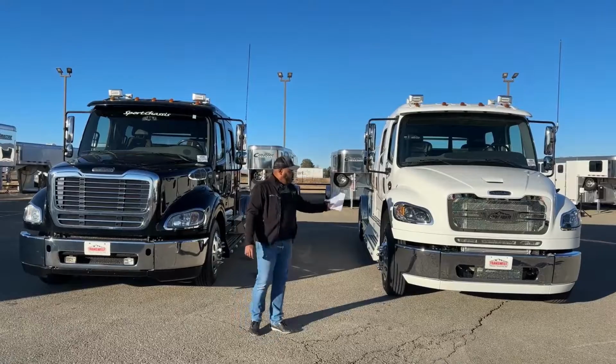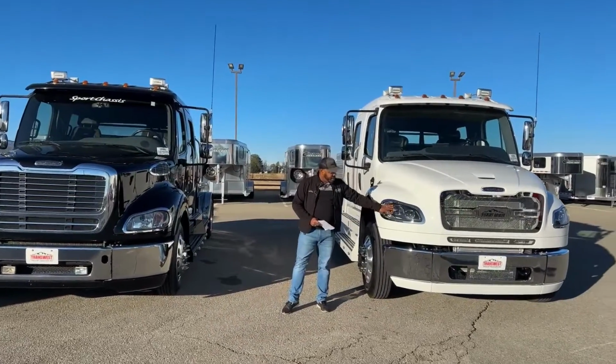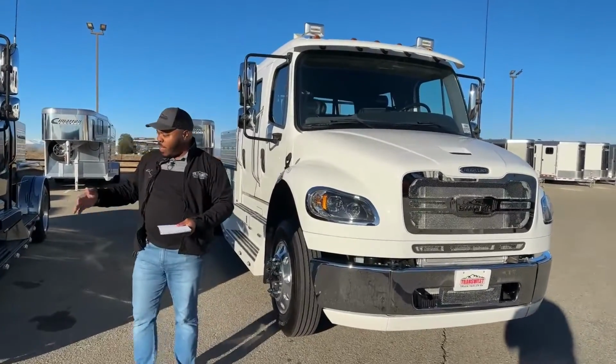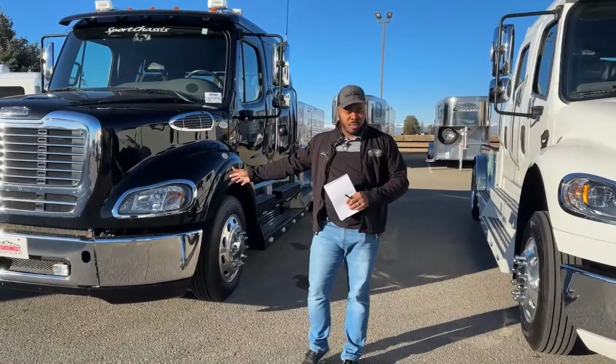LED headlamps in the newer models, you guys will see the LED headlamps. You will find those in the newer 112s as well, compared to the regular lights you get on the older models.